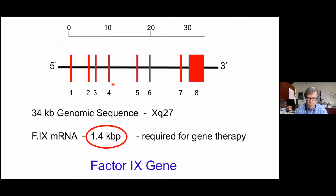Here's what the gene looks like in schematic form. It takes up 34,000 nucleotides, or building blocks of DNA. The part that makes the protein is represented by these red oblongs. The rest are called introns, which aren't necessary to make the protein. In total, the coding part amounts to 1,400 nucleotides, 1.4 kilobases. This is what you need for gene therapy, and that's what's being delivered to people who are getting factor 9 gene therapy.